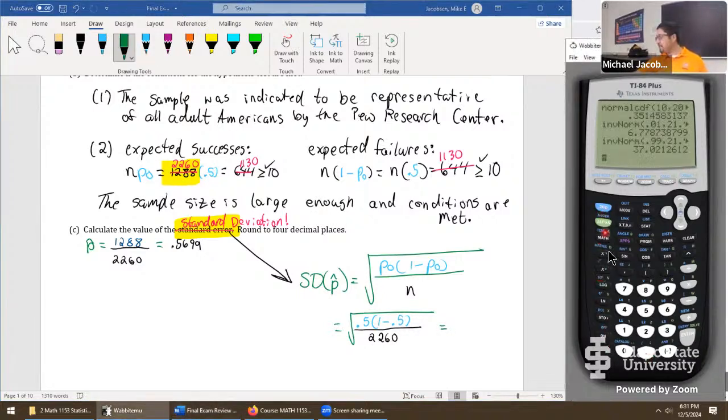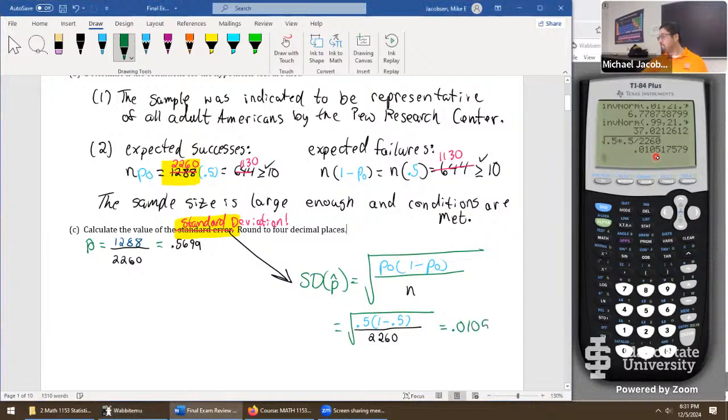Let's power this thing on, hit second, and the power 2 key, kitty corner left and up from the 7 key. Go 0.5 times 1 minus 0.5, which is just another 0.5. Divide by 2260, and we have our standard deviation. To 4 decimal places, it's 0.0105. That look all right so far? Okay, on to the next exciting step.